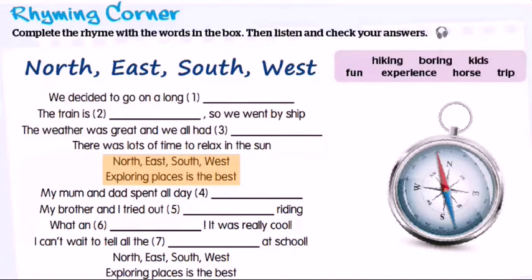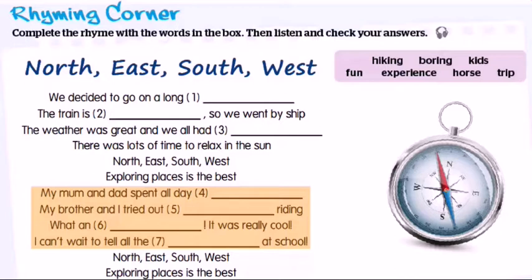North, east, south, west. Exploring places is the best. My mum and dad spent all day hiking. My brother and I tried out horse riding. What an experience! It was really cool. I can't wait to tell all the kids at school. North, east, south, west. Exploring places is the best.